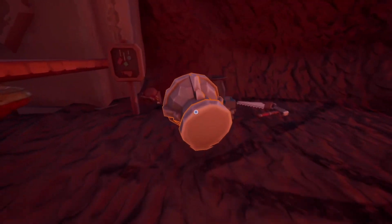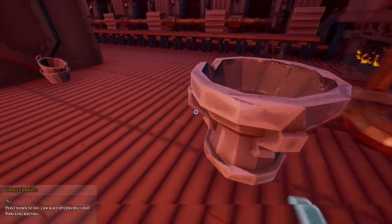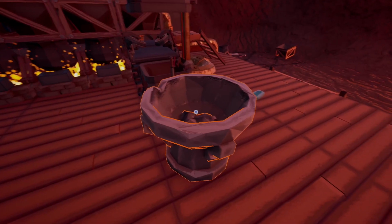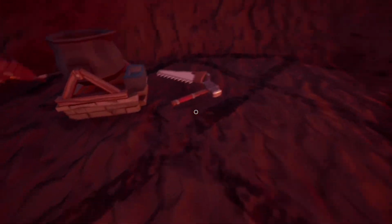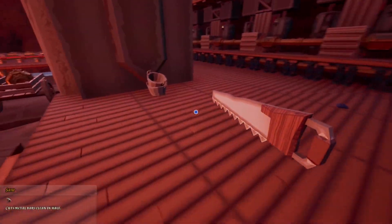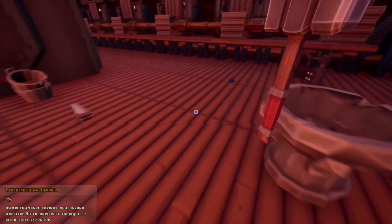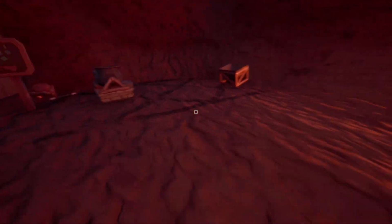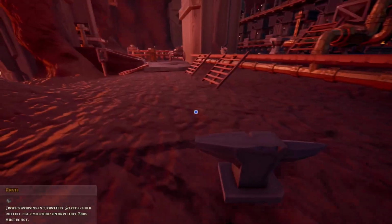Okay, let's get this over here. Where do we want to put it? Now, I guess we'll just flop it right there. And I don't have a tool stand. I thought I had bought one. Well, that's a bummer. But we can live. Where's my anvil? There's the anvil.